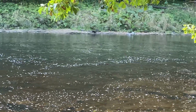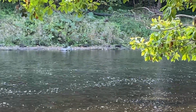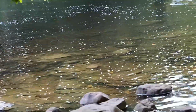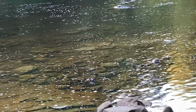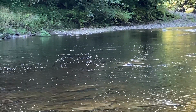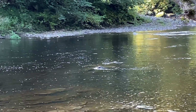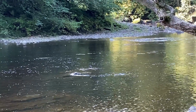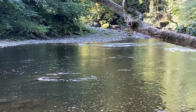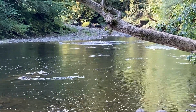Here we have an otter. So the focus will be out, but where'd he go? He's just along the bank over there. One in the wild. Amazing. Bye bye, little otter. Bye bye.